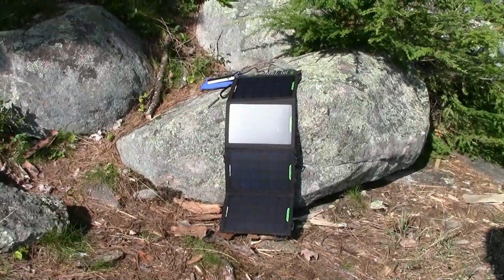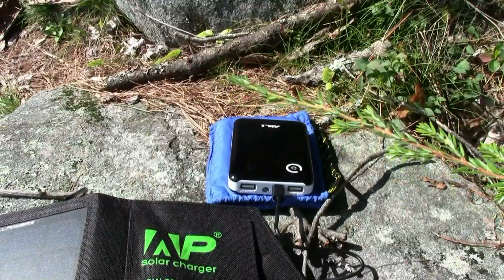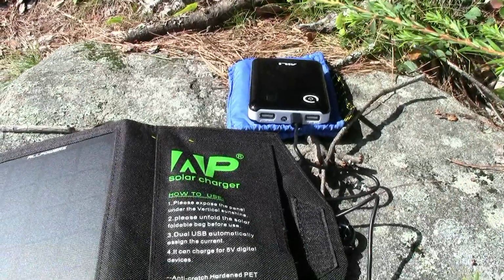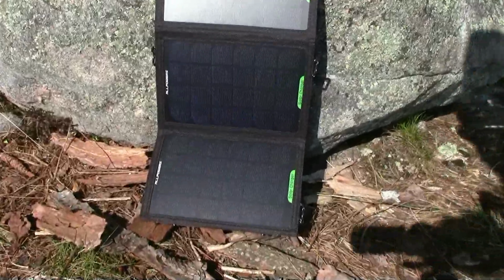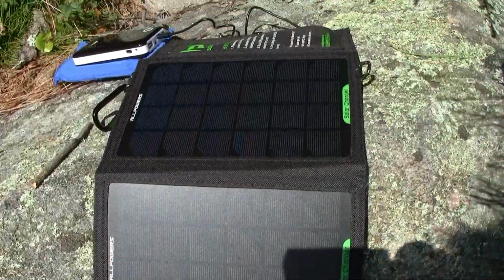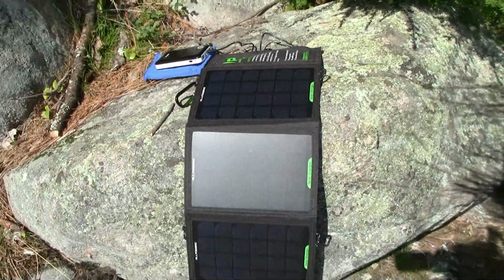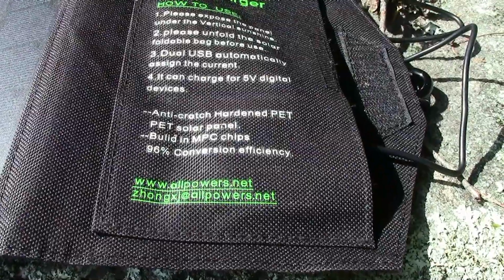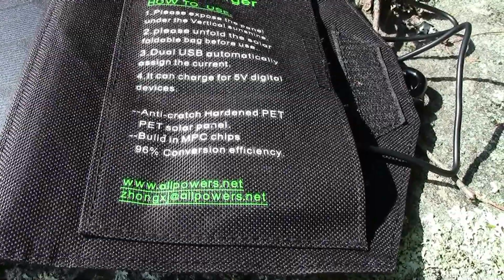Okay, first let me read the propaganda that came along with this solar panel. It's PET laminated solar panels sewn into high-wear PVC fabric for weather-resistant outdoor durability. This is a 16-watt solar panel. It has dual USB, total output 5 volts at 2 amps. It folds down to the size of an iPad mini, 232 by 160 by 13 millimeters, and weighs 620 grams.